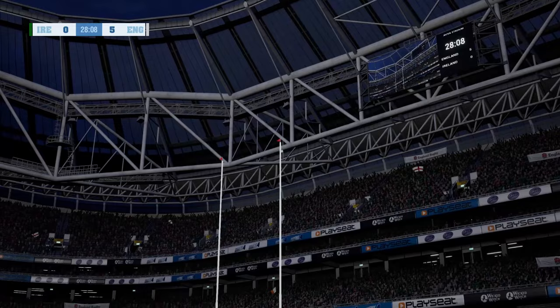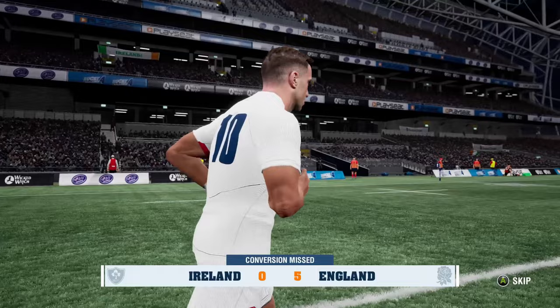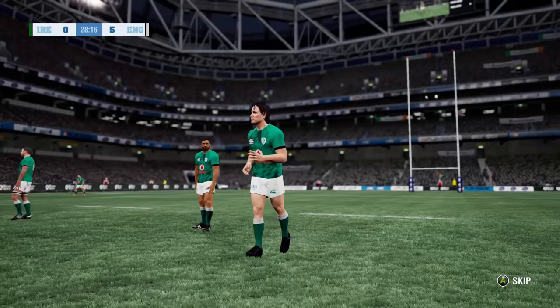And George Ford, who's hardly been involved in the attacking threats for England, has a chance to add two more. Well, that's gone right over the top. Is that over, is it not? It's up for opinion, it's up for debate. And the ARs call that one slightly astray. 5-0 England lead.